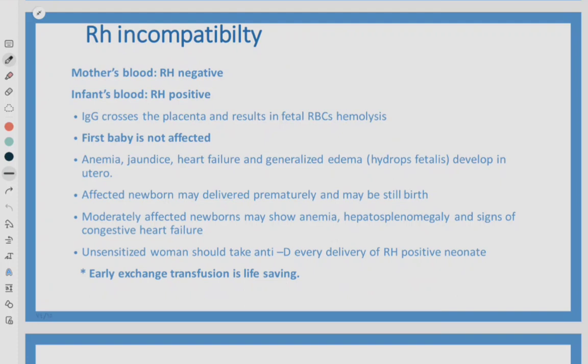Because as I said, the fetal maternal hemorrhage during pregnancy is this much, so the amount of blood is very small and it's not enough to cause formation of antibodies of significant concentration. But during delivery, the fetal maternal hemorrhage is considered significant and sufficient for the mom's body to form a good load of antibodies. That's why the second pregnancy will be affected because of the pre-formed antibodies during first pregnancy and delivery. Okay?